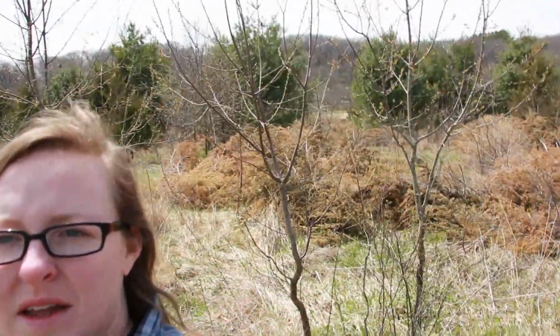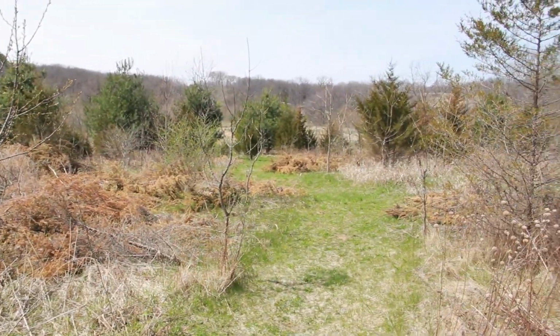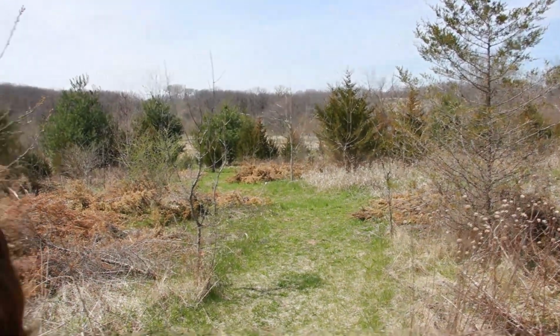I do want to take a moment and appreciate that gorgeous view. Can you even see it? So beautiful. I love it. So, 1 swarm trap down, 2 to go.